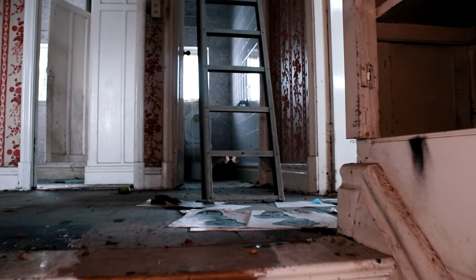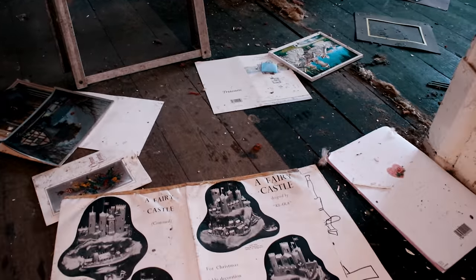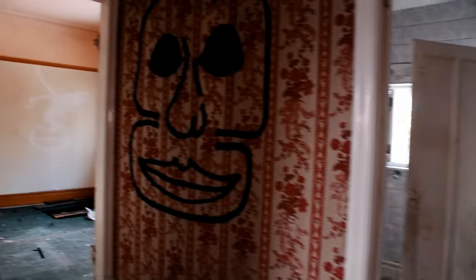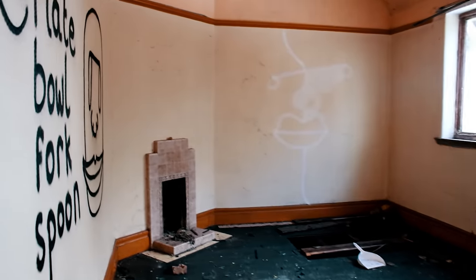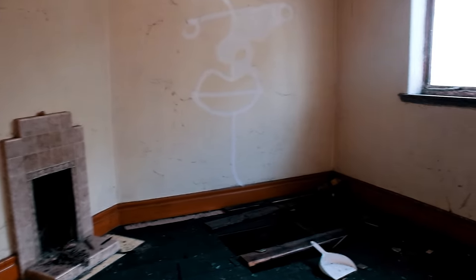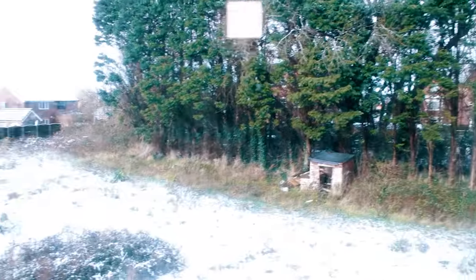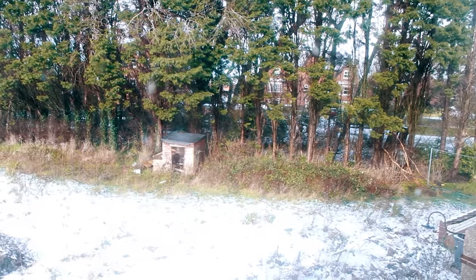There's quite a few bits up here, looks like plans and Christmas cards. Fairy Castle books. So we have had a look up here and a little scout about. It is quite empty downstairs. Upstairs, but I'll show you this back garden out here. Look how much land this place has. Absolutely nuts.